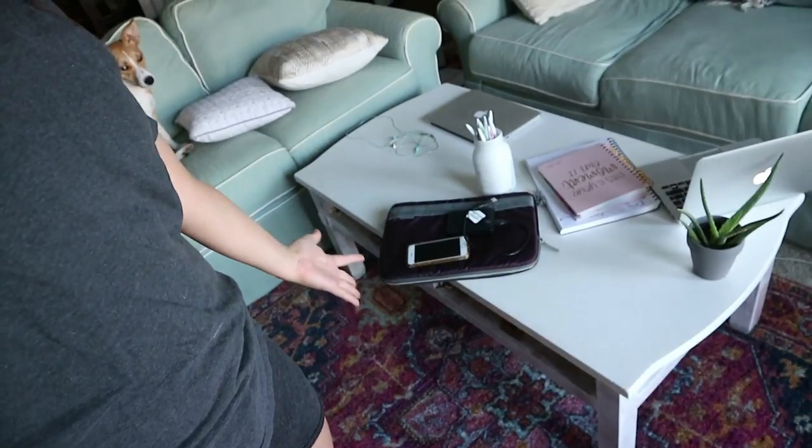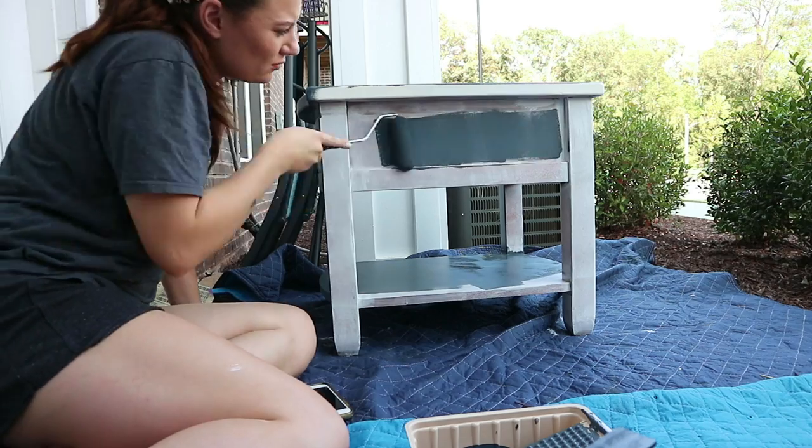Thursday. So as you can tell, I did the primer on the coffee table and the other table. And so today is the day to do the first coat, and I'm so excited to see what these are gonna look like, because obviously I know what this table looks like, blue like that, but I just feel like these are gonna look so good. So let's get started.